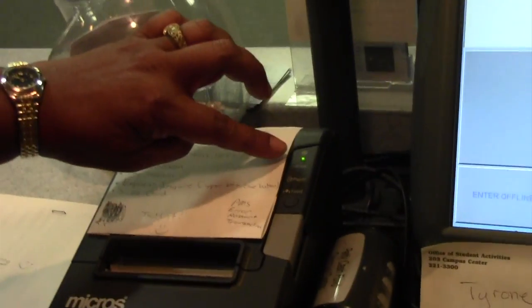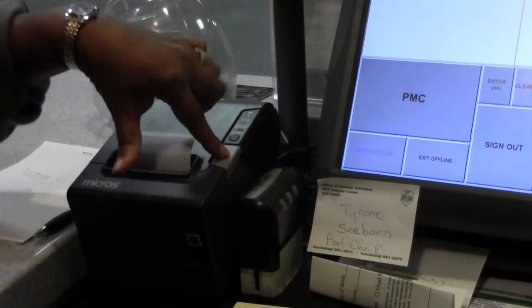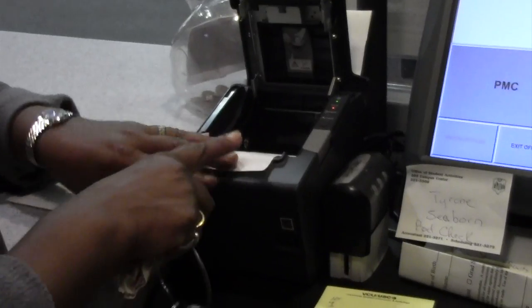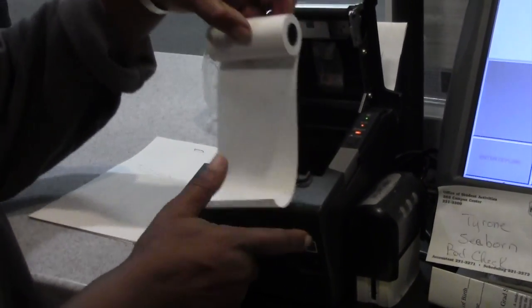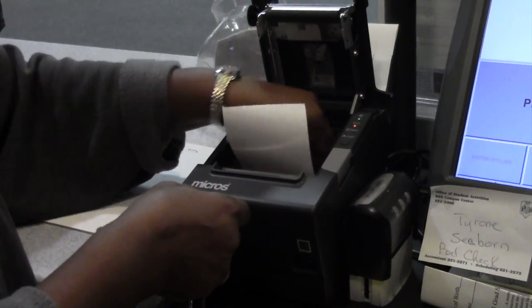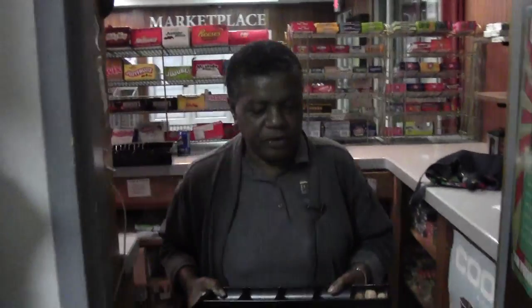If this green light on your printer is not on, you've run out of paper. Paper is located right next to the register, right down here. Just take it out, open it up, and put the paper back in. It's feeding from underneath. Ready to go. Do everything you have to do anyway.